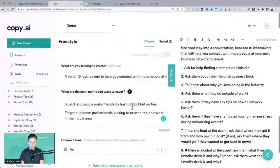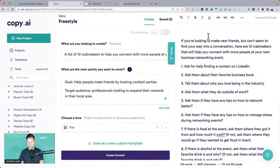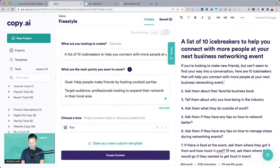Here's a cool tip. I'm going to expand on these. I don't really like number one. It's like the worst one. Let's see. Your 10 ice breakers to connect with more people. All right, so let's try this out.